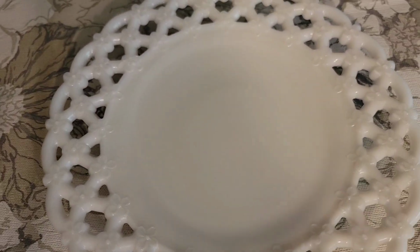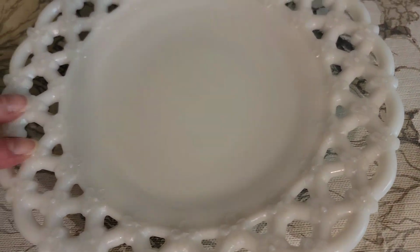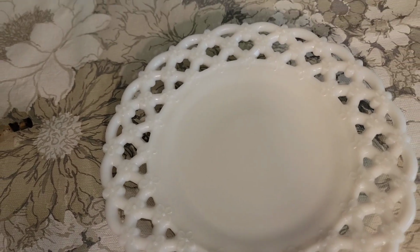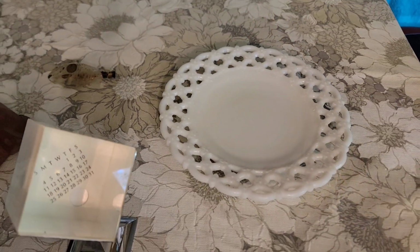And this is Westmoreland milk glass, and it is the Forget-Me-Not pattern. And that one was $10. All right, let me flip this back.